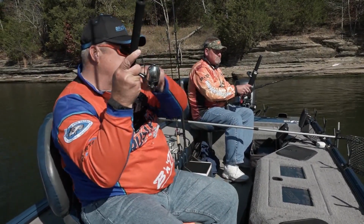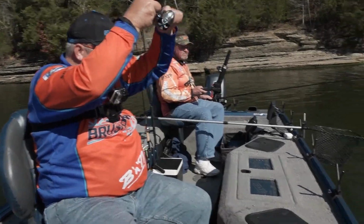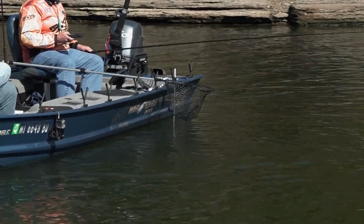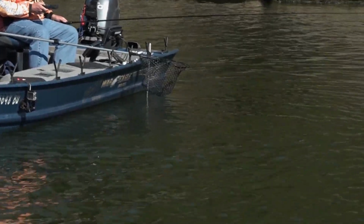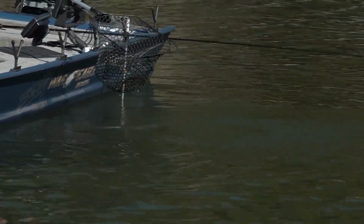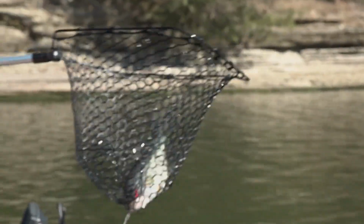There we go. Please be a crappie this time and not another striper. It's fighting a little bit harder. Might be a little bit bigger striper. Nice little crappie there. Got him? Yes, sir. And that's another black.